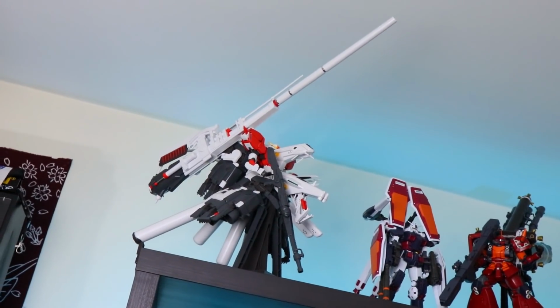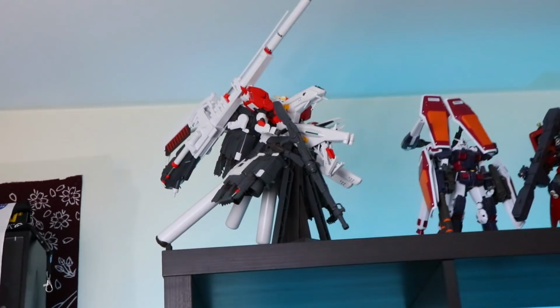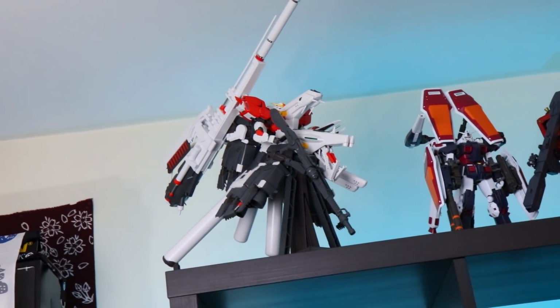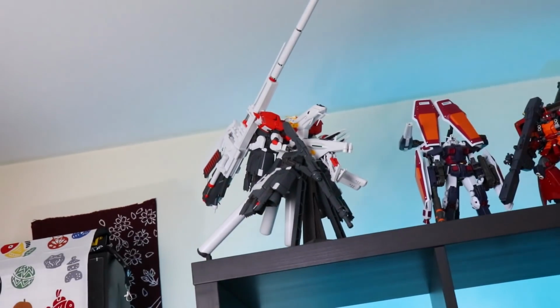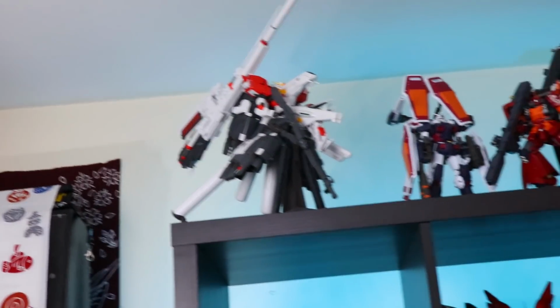So first up here is the absolutely colossal Deep Striker. I'm also really looking forward to the XS Gundam 1.5, which is coming out this month. Look forward to that review. That thing right there is massive and awesome. I'm not sure what the XS will be like. Never built the older one, but I'm looking forward to it.